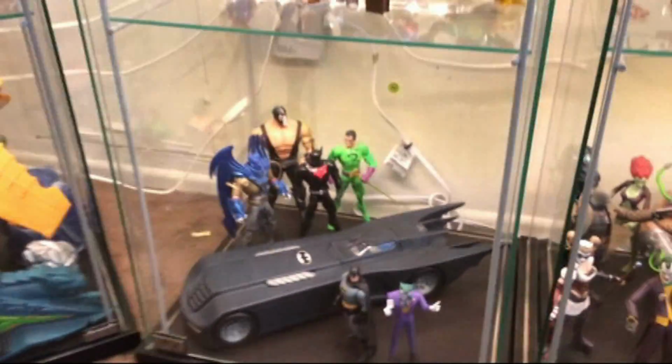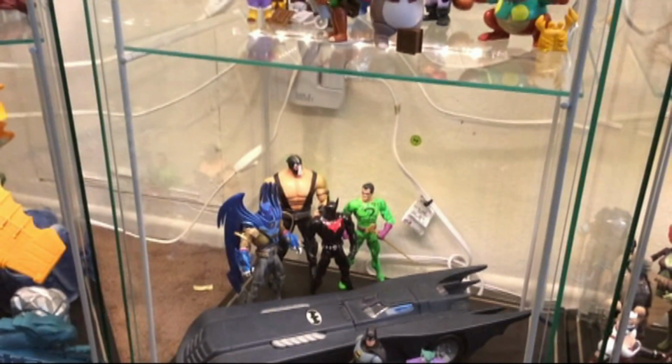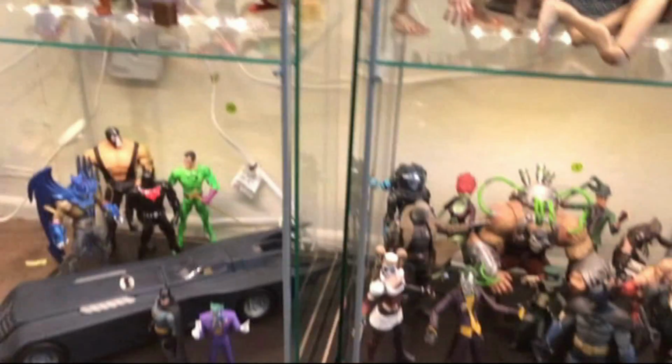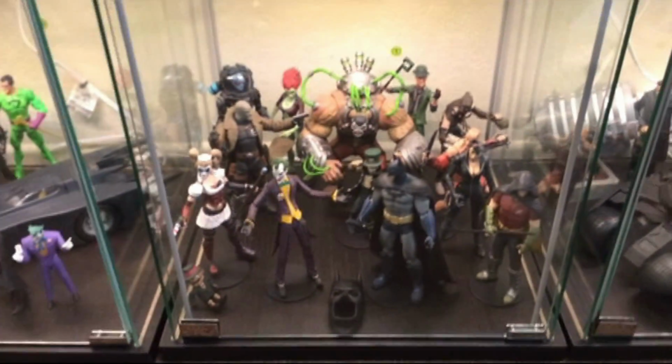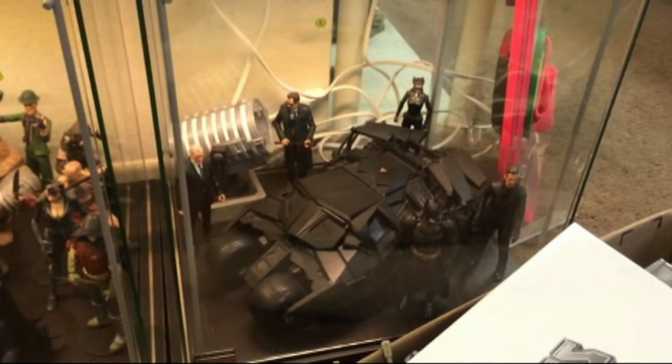And then on the bottom is my Batman stuff. So down here is kind of my Batman animated as well as other favorite characters. You got Bane, Nightfall Batman, Batman Beyond, and Riddler there. This is my Batman Arkham game shelf. And then coming over to this side, I have my movie version, the Nolan movies, and then just, like I said, a whole bunch of extra stuff.